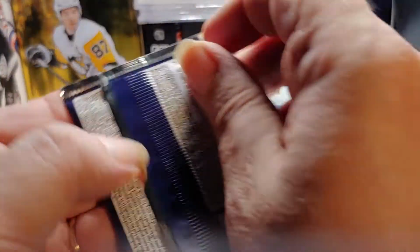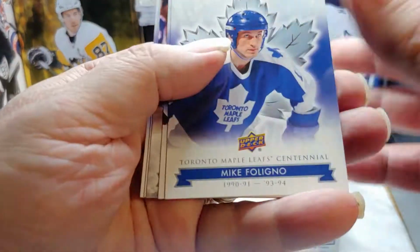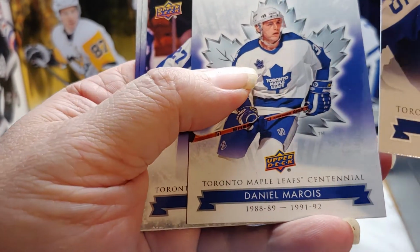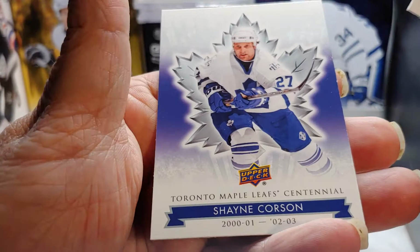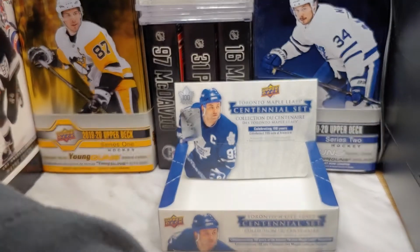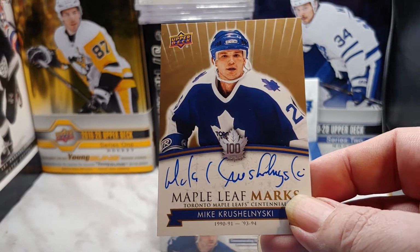Last pack. Mike Foligno, Daniel Marois, another one of my favorites from the late 80s, early 90s, Darryl Sittler, captains, Laurie Boschman, and Shane Corson. Okay, well that's it, ladies and gentlemen. We got a Mike Krushelinski auto.